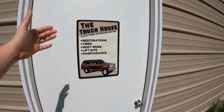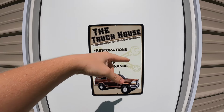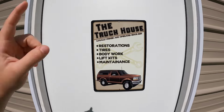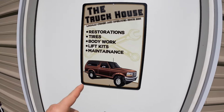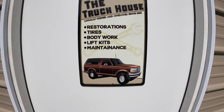Just got this sign from my wife, really stoked on that for Father's Day. The truck house is what my daughter has named this building, and really digging that name. You can see it's like a kind of old school maintenance sign there. Got my Bronco on it, so super stoked on that. I know she had Southern Raised Apparel do that, so that's awesome. Really happy with how that came out.